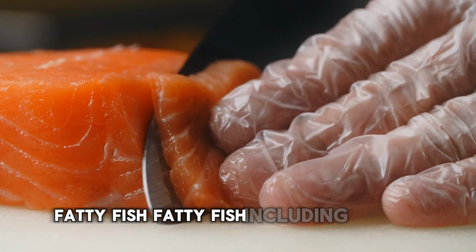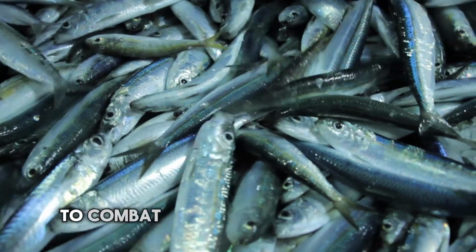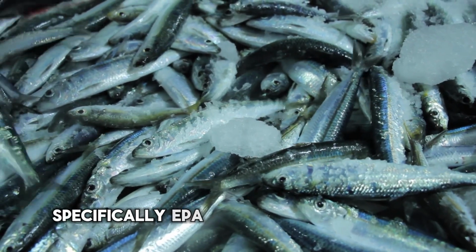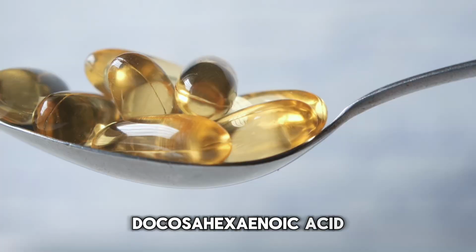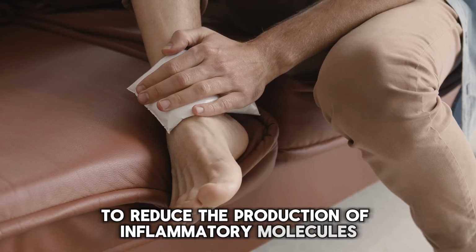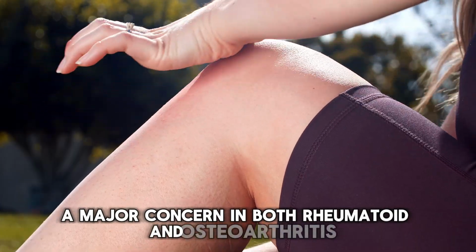Fatty fish, including salmon, sardines, mackerel, and trout, are among the most effective foods you can eat to combat inflammation. What makes them so powerful? It's all about omega-3 fatty acids, specifically EPA, eicosapentaenoic acid, and DHA, docosahexaenoic acid. Omega-3s are essential fats that have been shown in numerous studies to reduce the production of inflammatory molecules, lower joint stiffness, and even slow cartilage degeneration, a major concern in both rheumatoid and osteoarthritis.